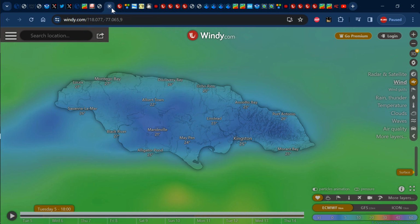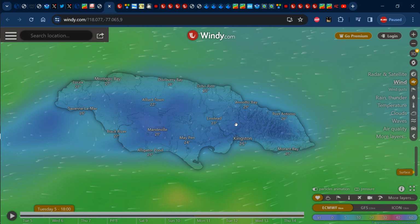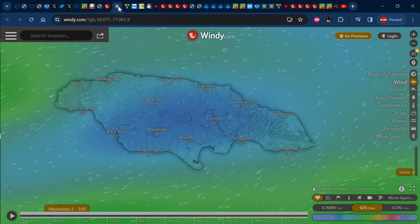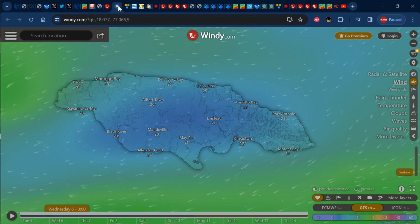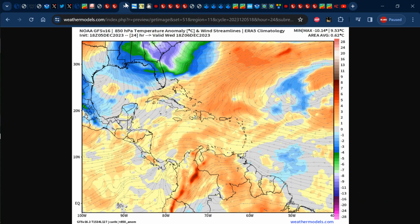Taking a look at the temperatures right now, we can see that we have 27 degrees Celsius in Montego Bay, 25 degrees Celsius in Kingston, and by about 3 a.m. on Wednesday morning, tonight that is, temperature should dip down to about 25 degrees Celsius in Montego Bay and 22 degrees Celsius in Kingston. Let us take a look at the temperature forecast for tomorrow.